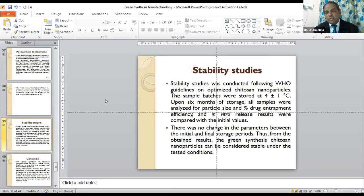And finally, we have conducted the stability studies of the green synthesis chitosan nanoparticles. From the stability report, we can see that there was no change in the parameters of entrapment efficiency or particle size. There is no agglomeration, and the in vitro release is also the same, initial and final. So, from the optimum results, the green synthesis nanoparticles can be considered stable under the tested conditions. So, stability wise, the green synthesis nanoparticle is good when compared to the existing chitosan nanoparticles.